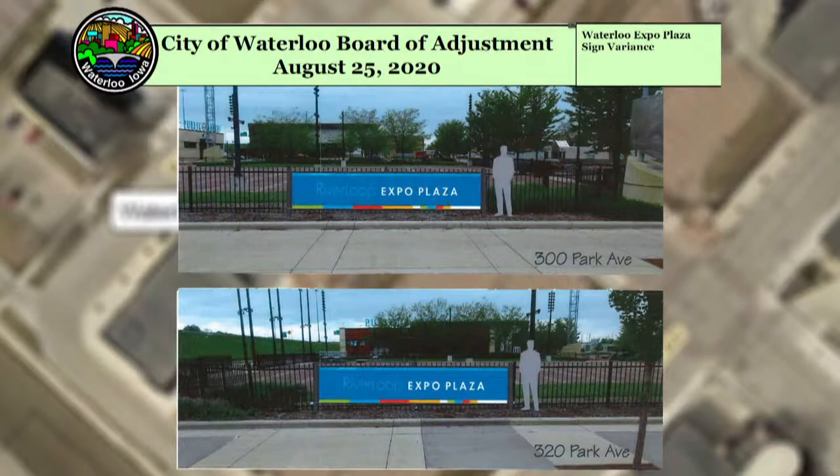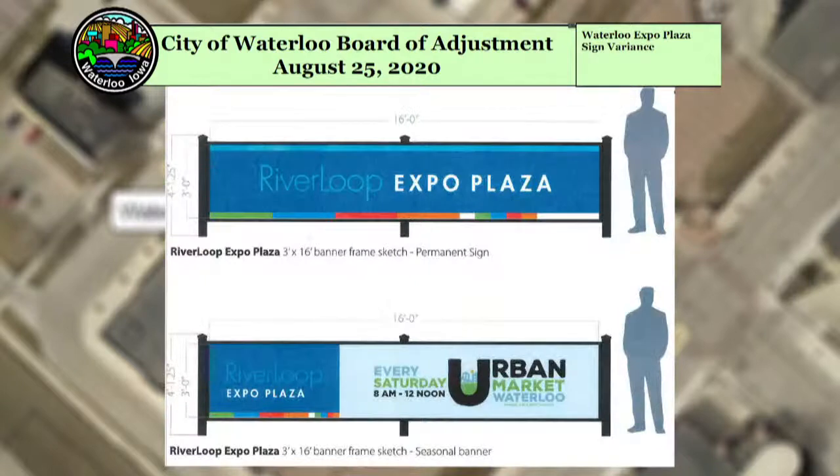1, the request would not appear to have a negative impact on the area. 2, the additional square footage of signage is needed to promote Waterloo Expo Plaza events. 3, this request is unique due to the fact that most of the existing signage is used for directional purposes and not for advertising purposes. And that's Heimberger with the staff report.